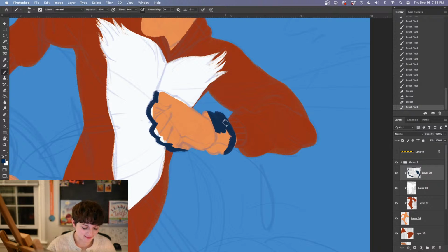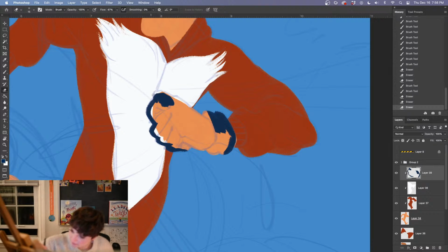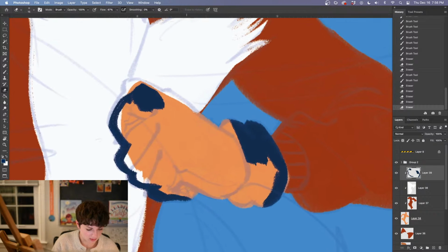Thanks, Ryan. Ryan said my haircut's looking good. That was me flipping my non-existent hair. Oops. Forgot I wasn't on a clipping mask there. Oh, okay. I'm like, where am I going with this?